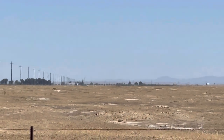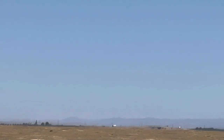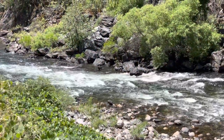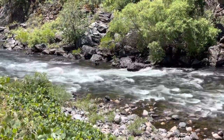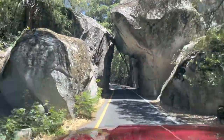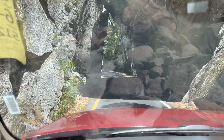Definitely something running across the plane out there for sure. And all these little prairie dogs are out there doing something. Dude, there's gonna be a car right behind us. There's a car right behind us, dude.